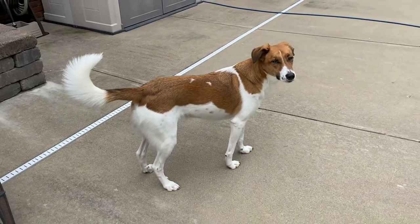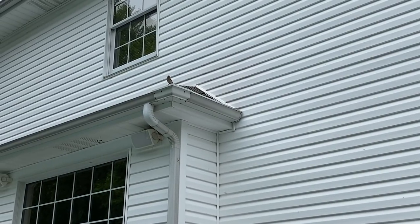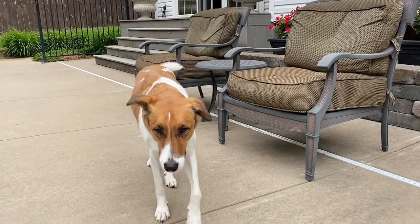She has babies up there right now, and it's really hard for me to show you her because she's in a really awkward spot. Pollux, you found mama bird's nest, didn't you? You see mama bird up there? What you doing, mama bird? I think mama bird's talking to you, bud.